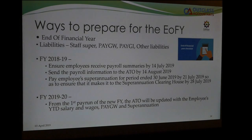From 2019-2020 going forward, so in the last year we used to do payroll summaries, and now from the first pay run of the new financial year, the ATO will be updated with employees' year-to-date salary, wages, pay-as-you-go earnings, superannuation, etc.